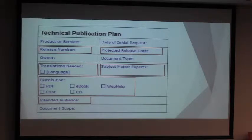Who's your intended audience? Is it the technician who just wants a list of steps? Or is it the PhD who does the analysis? You're going to write with very different levels of detail, depending on who this is for. And the most important statement that you will leave for last in creating this pub plan is the scope, because you have to get all these other ducks in a row before you'll know how to fill that in.